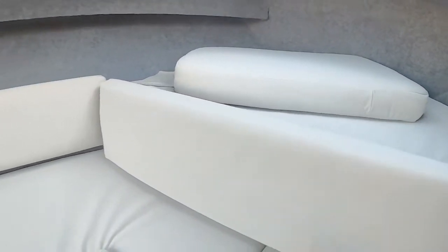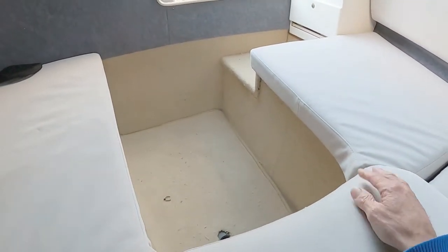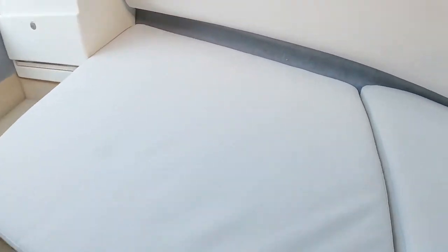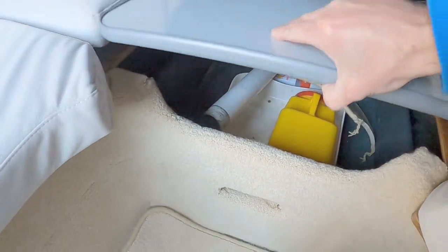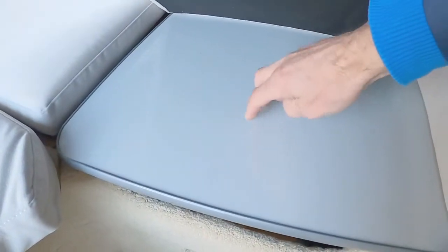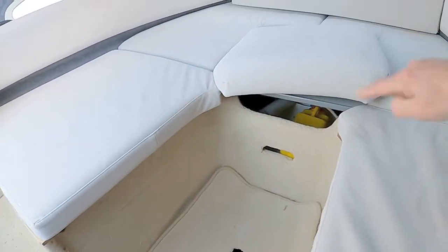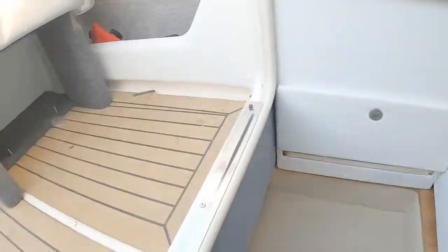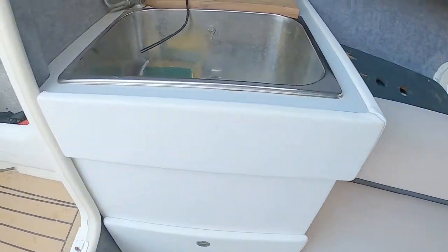This infill cushion here will drop in to the space down there, make this whole area a large double berth. And then up under here there's a bit of extra storage, and this is your table, which then drops into the section here and gives you somewhere to sit and have a meal. So that pretty much is the cabin. There is, to be fair, a little sink and a cupboard on the side there.